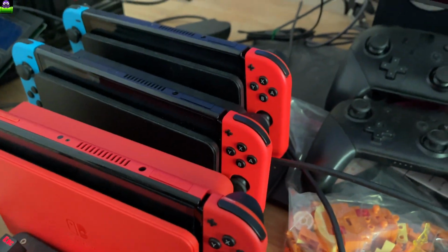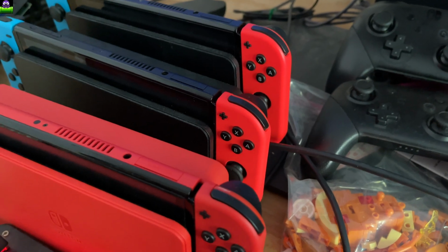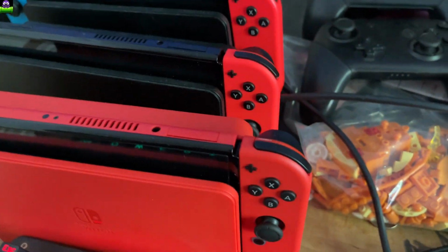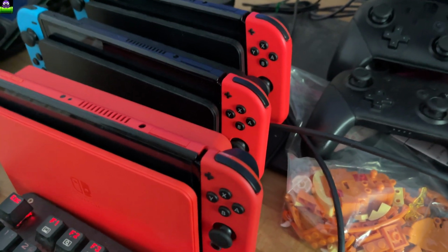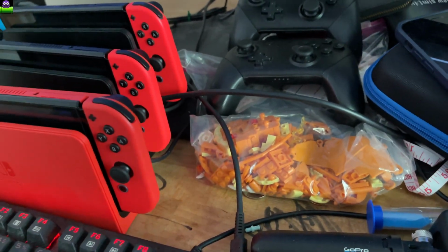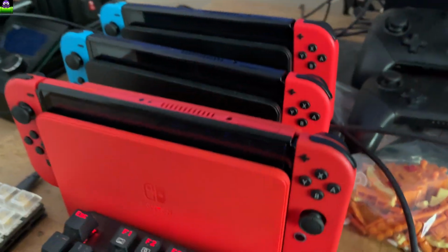So I did show you back in my cabinet, I had my original Switch, which was not OLED. And then I came back and showed you these real quick. So 3 OLED Switches. They go for like $350 each usually these days, and the original Switch went for $300 because it wasn't OLED. So that's the Switch. Comes with Joy-Cons.